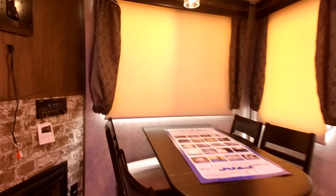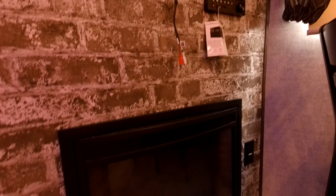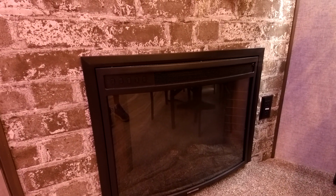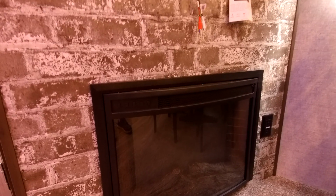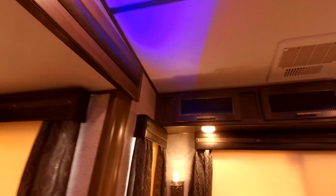This is the dining table. The whole family can sit here, enjoy breakfast or dinner, lunch, whatever, play a card game, Monopoly, whatever you'd like to do. And then also when you're sitting here, if you're in a colder temperature, you do have this fireplace. Now you have to have main power to have it on, but it's great because you can just have a light show to add ambiance, or you can have heat and a light show. So you do have the propane furnace, but if you want to save propane, you can run electricity with that. Here's some Edison bulbs here over the dining area, and you have lots of overhead storage.